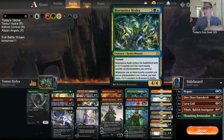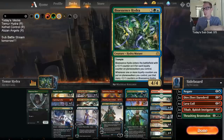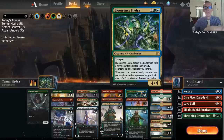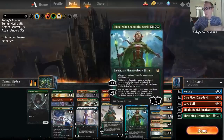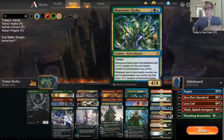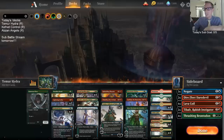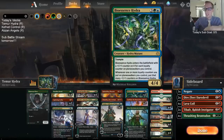And whenever more loyalty counters are put on Planeswalkers you control, you just grow the Hydra with that many 1/1 counters as well. So if you just have a Hydra in play, let's say we played the Bioessence Hydra as a 4/4, and then the next turn we play Nissa, Nissa enters with five loyalty counters, so Hydra will gain five counters. This card just gets so big. It's just so incredibly big that it's hard to block, hard to deal with, and can end games really fast. So that's our main card.